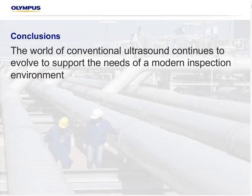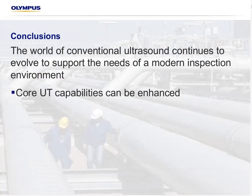And in conclusion, just to summarize, we have really nice enhanced capabilities in many modern flaw detectors and thickness gauges, but they're all things that surround our conventional ultrasound needs in the NDT market. It's interesting that after so many decades, manufacturers can still find ways to improve even the core UT capabilities, the core pulser and receiver capabilities, that really lend to increased fidelity and increased quality of inspection for almost any application.